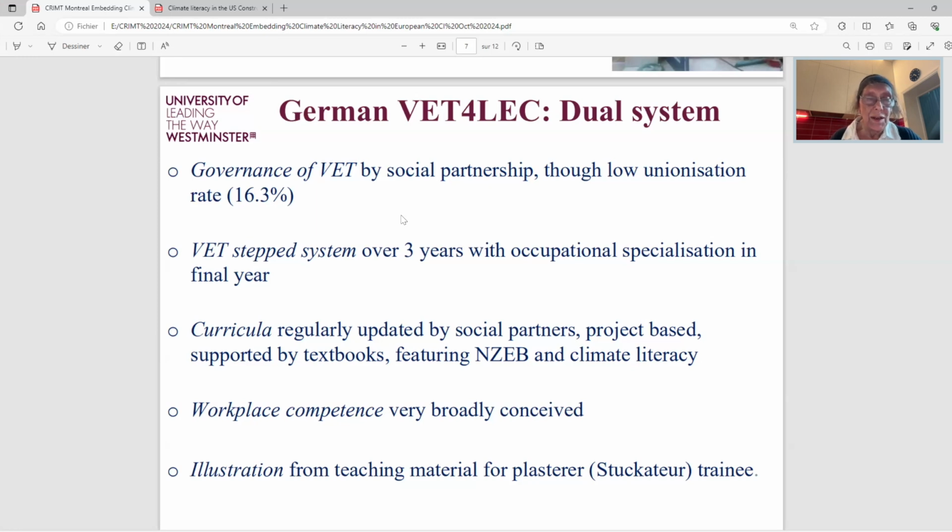The curricula are regularly updated by the partners. They have project-based training, which is extremely effective. And it's all supported by textbooks featuring NZEB and climate literacy. So in many respects, the German system is most successful at embedding climate literacy into the different occupational VET systems. And workplace competence is very broadly conceived, and there is also the aim that workers, once trained, are able to carry out projects themselves rather than being constantly supervised, unlike the British system.